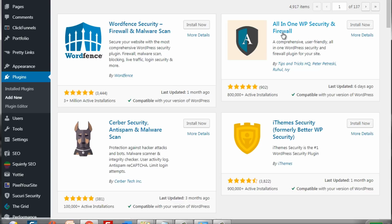Another one is All In One WordPress Security and Firewall. It's kind of similar to WordFence. Then we have another one called iThemes Security. That's actually pretty good as well. And a lot of these things actually do the same thing, but then specialize in different areas. Maybe they do a lot of the same things, but they specialize in something like XSS, which basically just means that somebody can hack you because you're utilizing a specific feature in your WordPress site. So without actually going into all of that, just get yourself a WordPress security plugin.